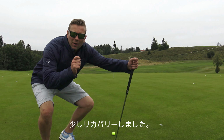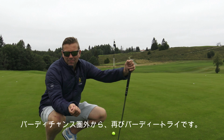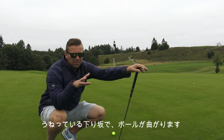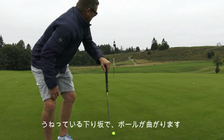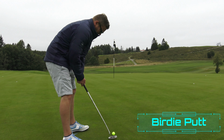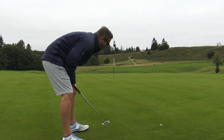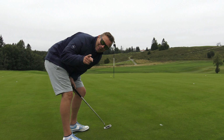Now, bit of a recovery there. Got myself back into, well, going for birdie. Outside chance of a birdie, downhill, bendy, swinger. 25 foot. Oh, that was close.